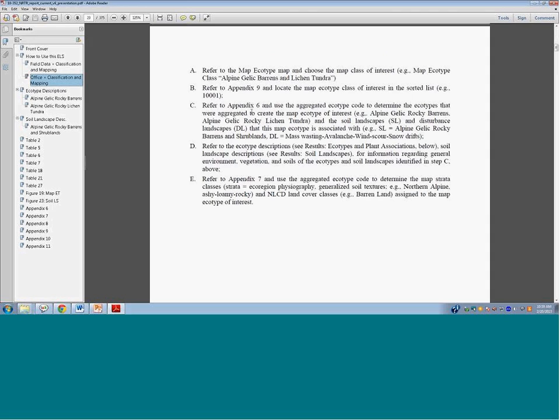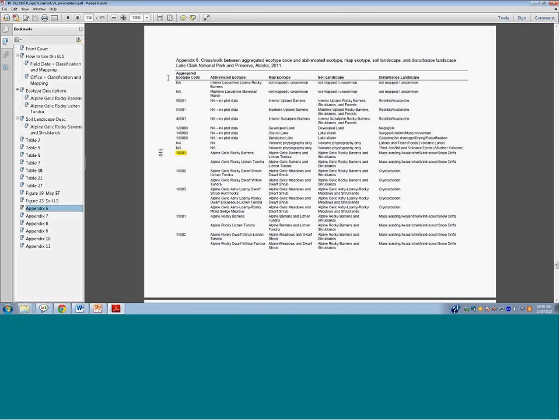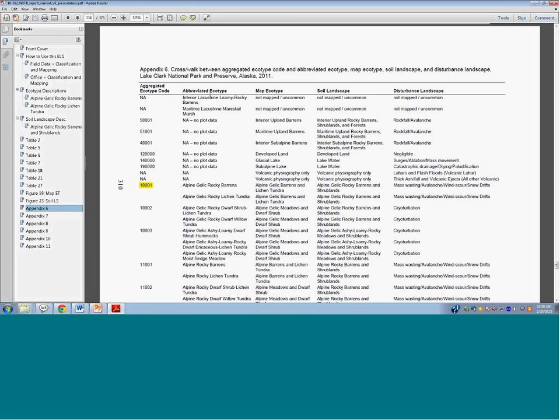The next would be to refer to Appendix 6, and then use this ecotype code to determine the ecotypes that were aggregated to create the map ecotype, and the soil landscape classes that ecotype is associated with. So Appendix 6, oops, Table 6. Code 10,001. The ecotypes that are associated with this that were put together for mapping are Alpine, Gelic, rocky barrens, and Alpine, Gelic, rocky lichen tundra. And you can then go to the description of the ecotypes, and you can read out these two.